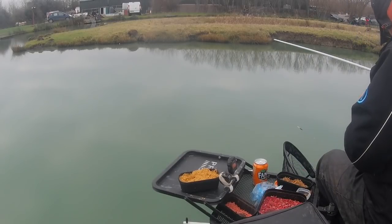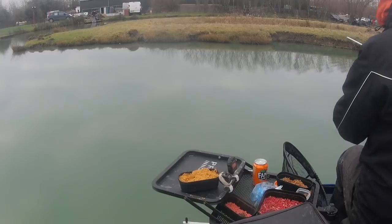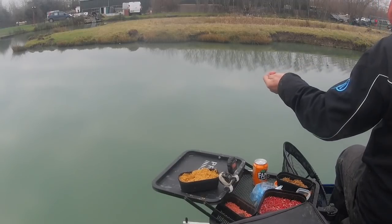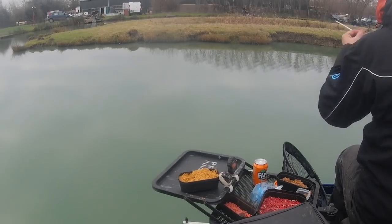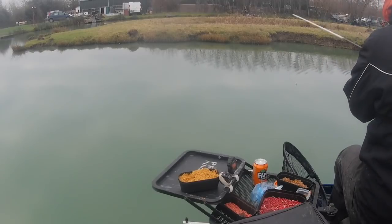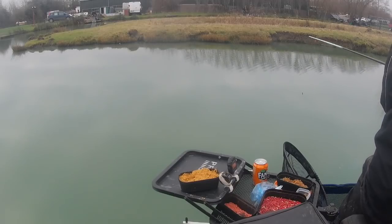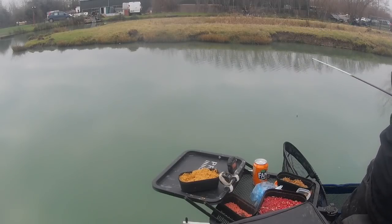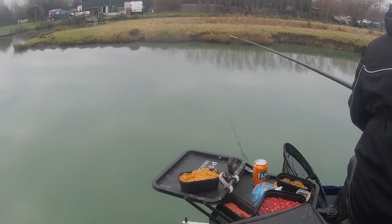Right, everyone, we're 55 minutes in. I've got maybe 3 pounds. I've had that in the last 5-10 minutes. Dobbed all the way across the far bank with bread. Didn't even get an indication. Just fishing just off the deck. Tried down to my platform to my left, and down my left hand edge a little bit as well.